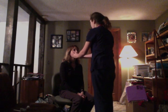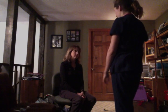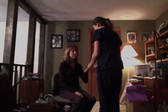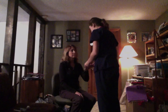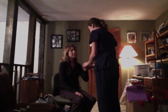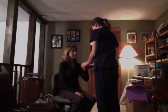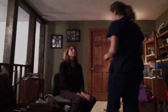And I'm going to assess for TMJ. So if I could have you open and close your jaw. And so there were signs of crepitus present, which indicates there's TMJ. Now I'm going to check your nails. So capillary refill is less than 3 seconds. There are no signs of clubbing. There are no visible signs of edema. There's no tenting. And skin is warm and dry to the touch.